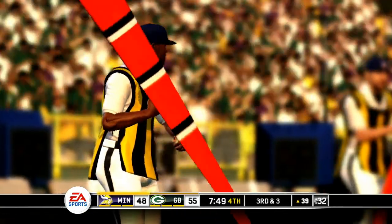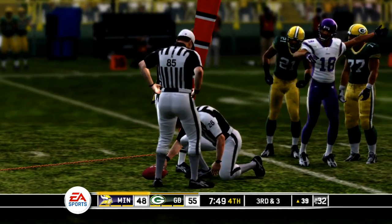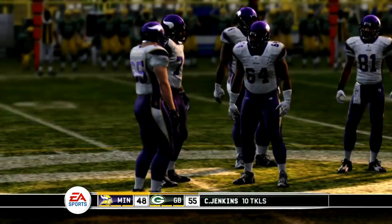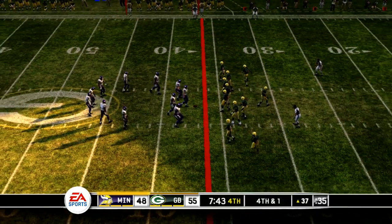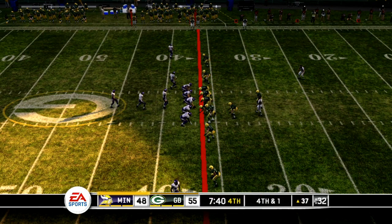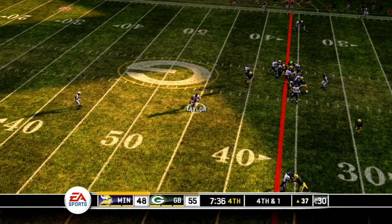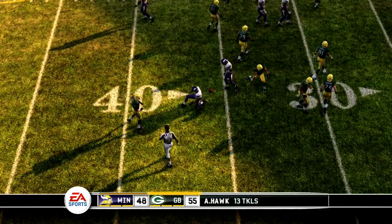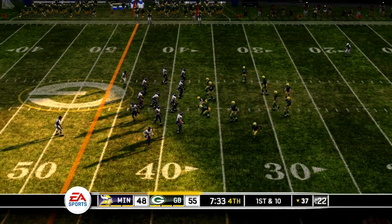Is this a first down? Here's the measurement. The measurement shows us they're just inches away. Boy, that's just good old-fashioned football right there. Man against man, good battle up front. The offense came up just short of that first down. They didn't get it. The Packers will set up shop at the 37.